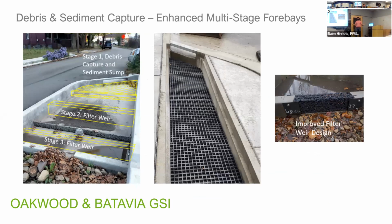The sediment forebays are going to be expanded somewhat. In the preliminary design, we're looking at a multi-tiered, multi-stage sediment and debris capture. Part of that includes a grading that allows the large coarse debris to be captured at the surface on this grading material. And then we have a multi-stage filter weir. We have an improved filter weir design that we've implemented at other sites in the city of Pittsburgh that has worked well for us, utilizing this filter block material that allows water to collect and sediment to settle out over a short period of time, and then that forebay drains down, so that water drains down into the system.